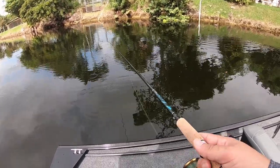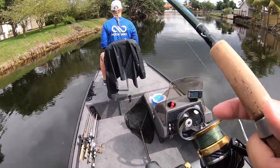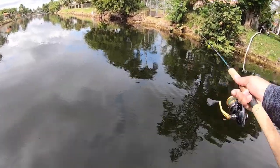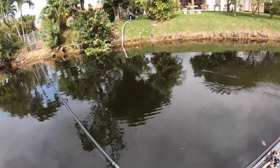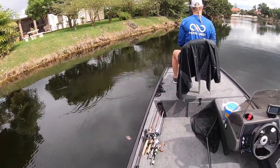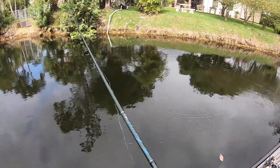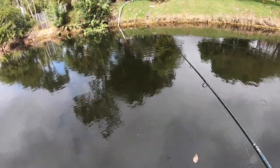So let's see what we can catch next. I put a much smaller bait fish to see what we can get. The storm prediction is 80% by 2 o'clock. It's 1 o'clock. So we'll see. We're starting to head back. Lisa's working that trolling motor. She's learning. And other than that, we'll see who's catching the next peacock bass.